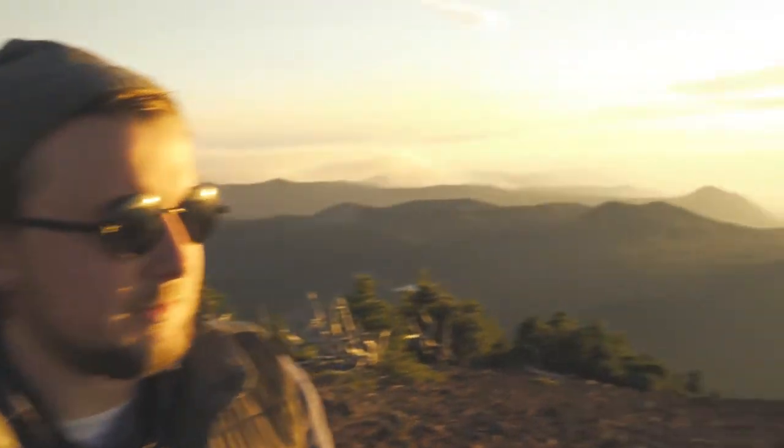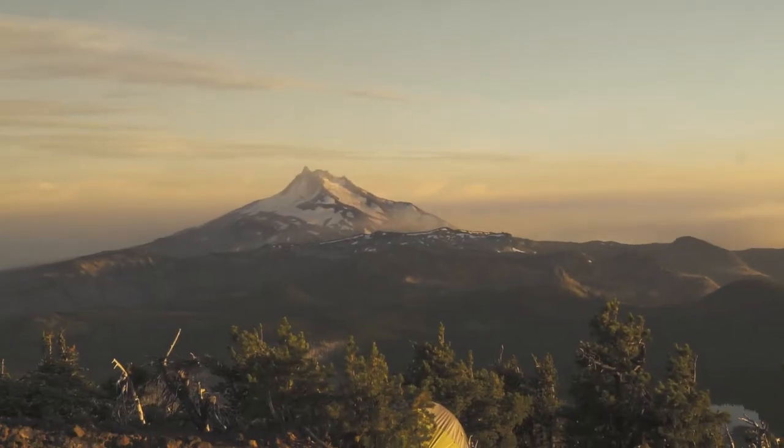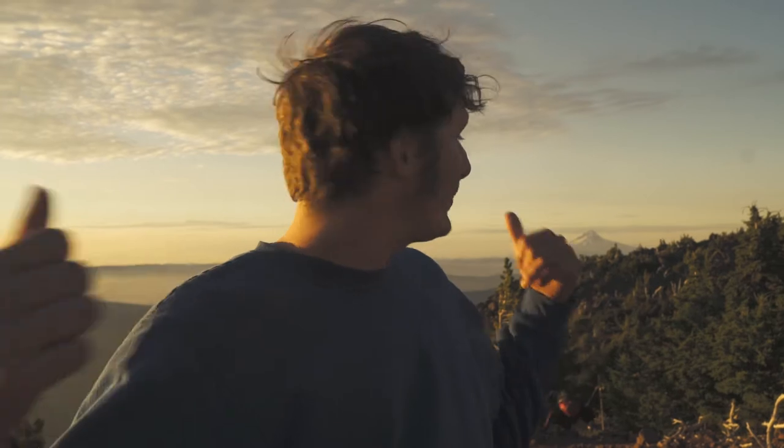Just hiked up 4 miles, 2,500 feet, I believe, in elevation gain. Made it to the top. We're up here on the butte now. It's beautiful. 360 view of all the mountains and everything in the surrounding area. We're between Mount Hood here and Mount Jefferson. It's here to the south. We're the highest point between these two mountains.